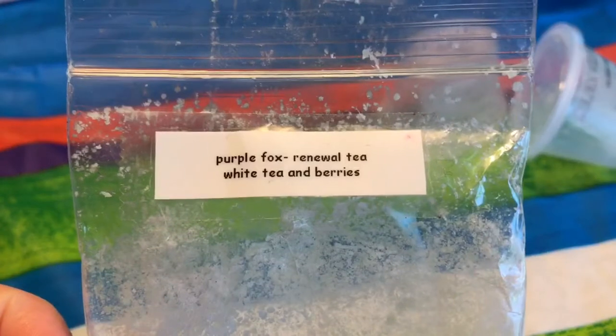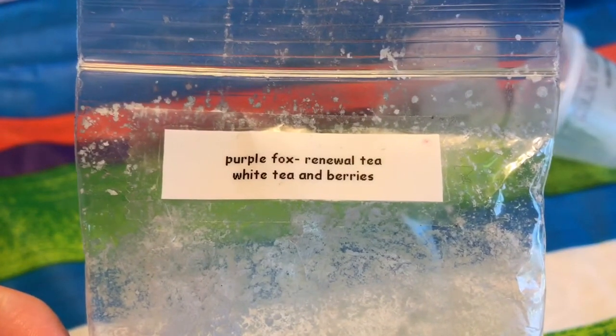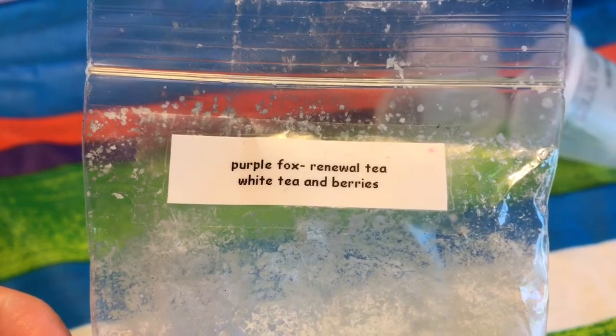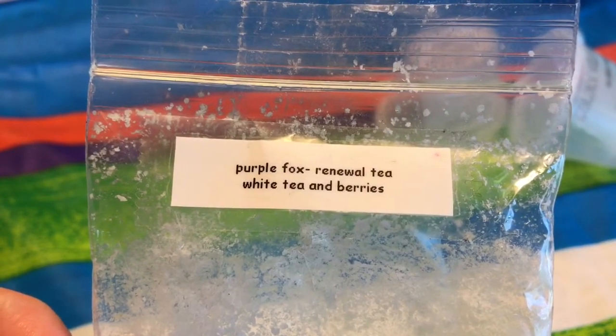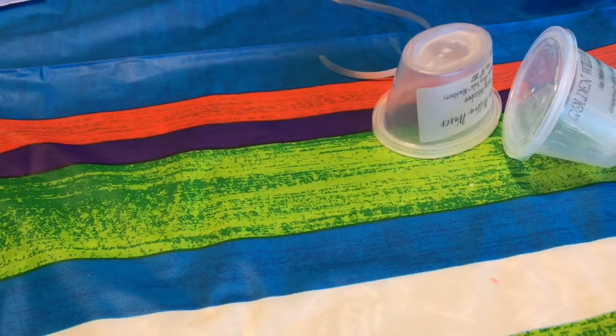Purple Fox Renewal Tea, White Tea, and Berries. I absolutely love any type of white tea and berry or white tea and tart fruit scent. Almost every single one of them that I've tried, I have loved. This was no exception. This one threw at a 9 out of 10, and I would absolutely repurchase it if I had the opportunity to do so.